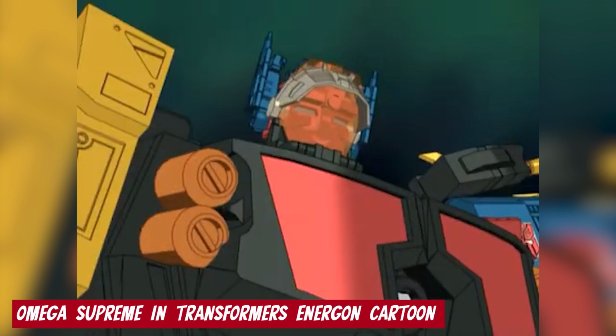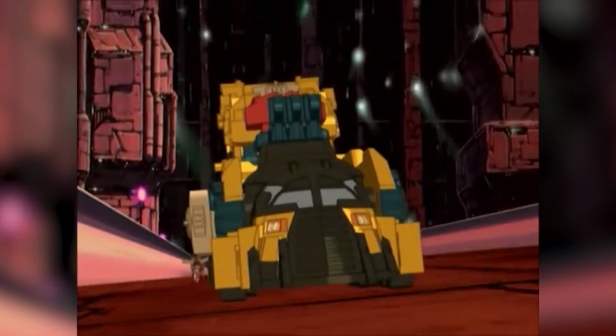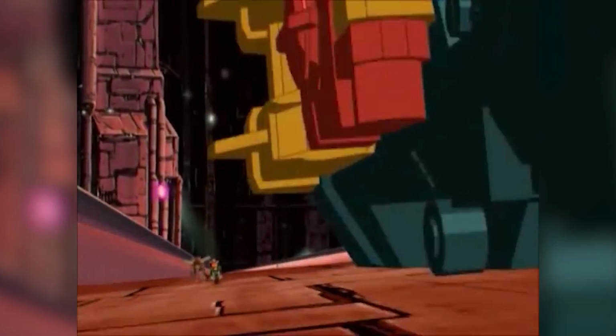Omega Supreme in the Transformers Energon cartoon. In the Energon cartoon, from the Unicron trilogy, Omega Supreme is voiced by Scott McNeil in English and Kenta Miyake in Japanese. Omega Supreme is a legendary Cybertronian who fought and vanquished Unicron on his own in Cybertron's distant past.